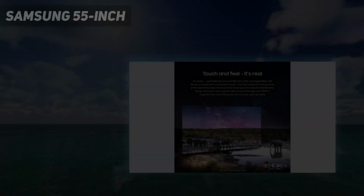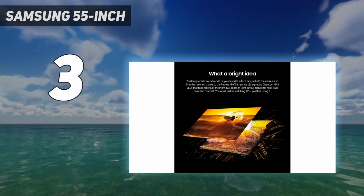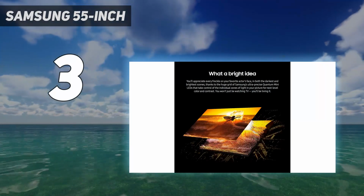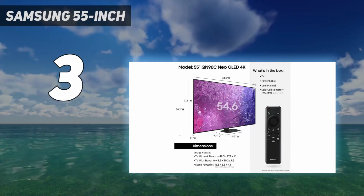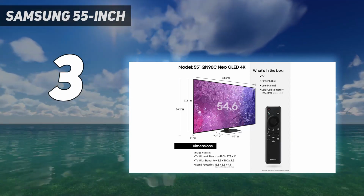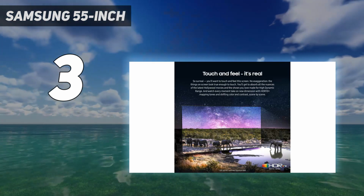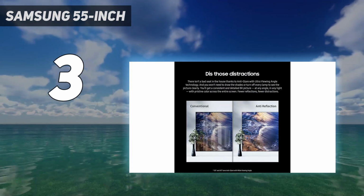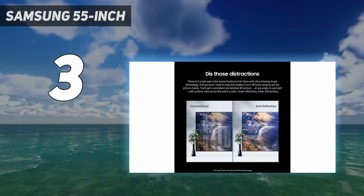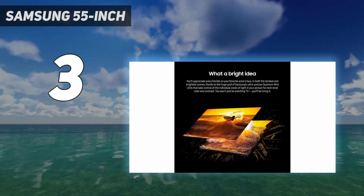At number 3. Samsung 55-inch. If you're not in a completely dark room, a brighter LED TV like the Samsung QN90C/QN90CD QLED is better than the Samsung S90C OLED. Although higher-tier OLEDs can now output impressive peak brightness levels, LED TVs like this Samsung can still reach even higher peak brightness levels in HDR and SDR, and they maintain these peaks for longer.